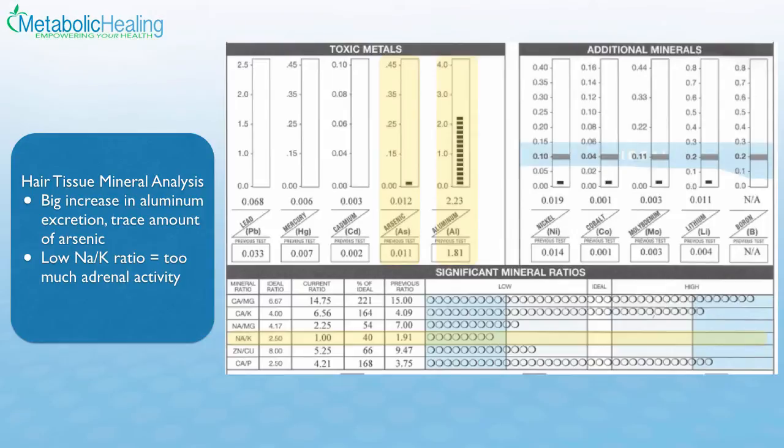So the hair test is a phenomenal test for getting some really important, hard to detect data on toxic metals, on nutrient mineral activity, on the relationship between certain mineral ratios. So this is really an excellent test that is one of the major components of the health screening package.